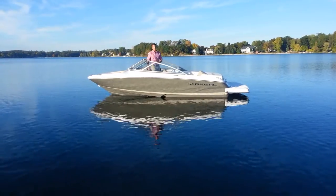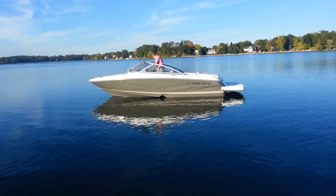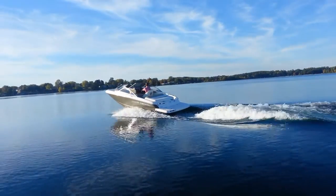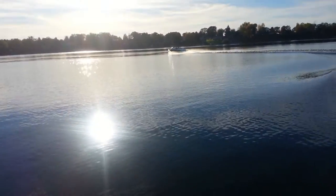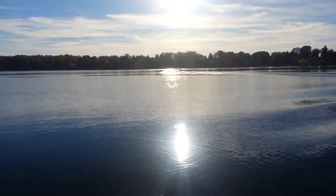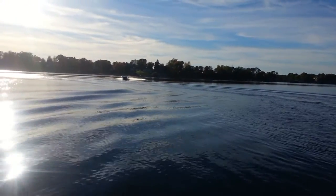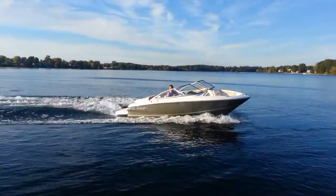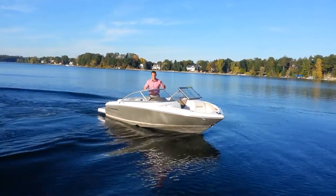What I'm gonna do now is start this boat, put the hammer down so you can see how fast this thing jumps up out of the hole. Go-kart. This thing is, it's on rails.